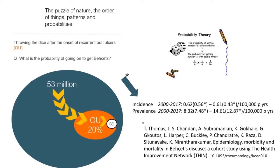We've recently completed and published a study on the epidemiology of Behcet's, which I would encourage you to read. This was based on a primary care database, the THIN network, which established that the prevalence of Behcet's was between 8 and 14 per 100,000 of the population, say about 5 to 6,000 patients in England, though this may be an overestimate as prior studies were 10 times lower than this.